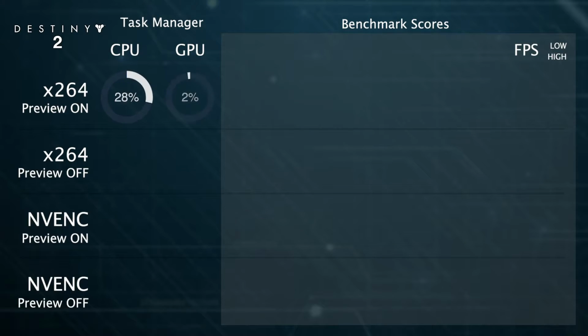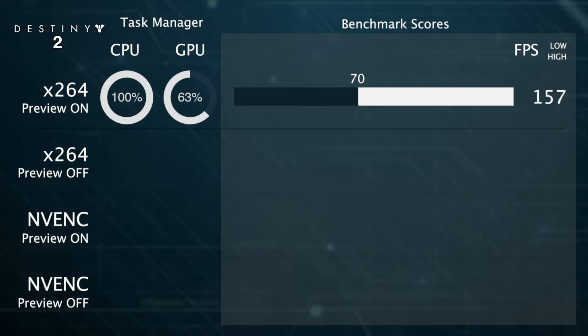All right, now let's look at Destiny. And this one shocked me the most, because this is the game I play the most, and I was not expecting this outcome. So with x264, Destiny's CPU usage was 100%. It was pegged. All cores pegged. My GPU usage, 63%. My lowest FPS was 70 frames per second, and my highest FPS was 157. Now remember, I'm capped at 162, so I'm not actually hitting my cap there.